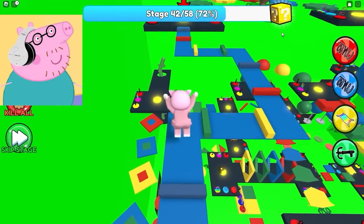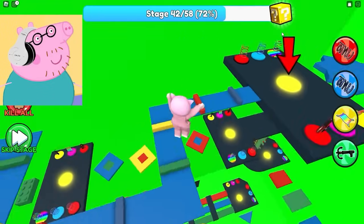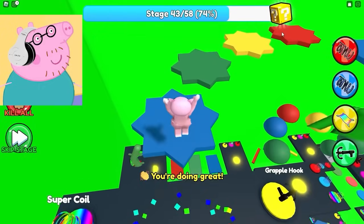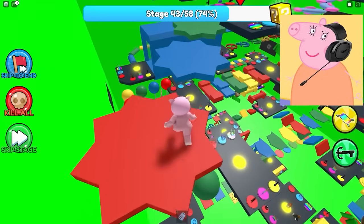Yay! We have only 30% left to the very end. It's much less than half. We are so fast, all pass. This is a really cool challenge where we have to jump over these blocks. Next, we go through some interesting blocks.